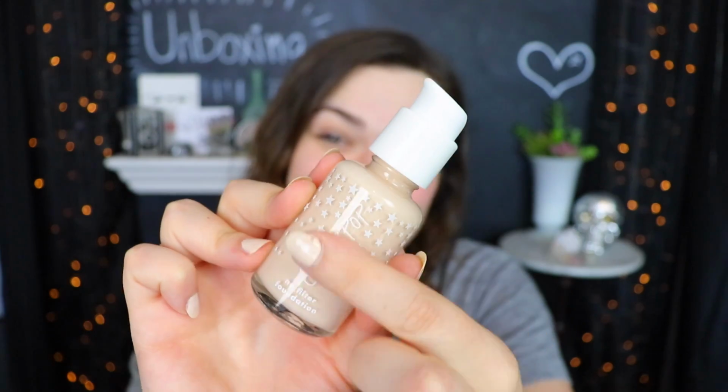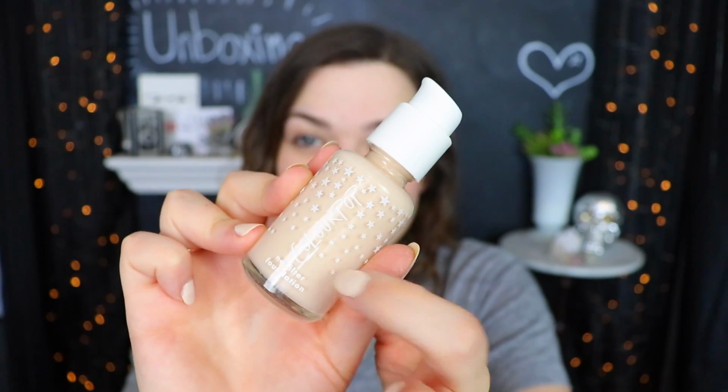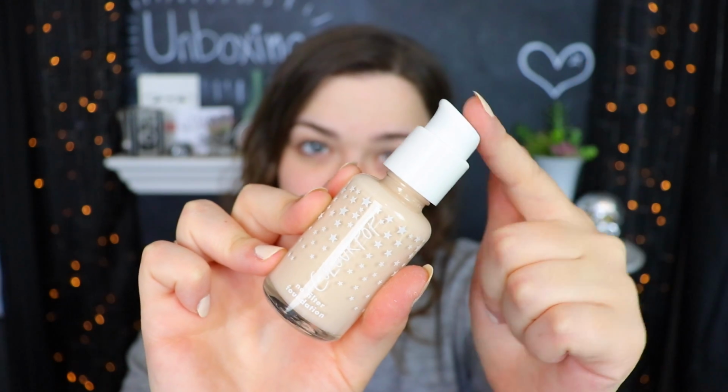And here are my 4 boxes of ColourPop foundation. So I got Fair 15, Fair 20, Fair 30, and Light 45. Will any of these be a match to my skin tone? I don't know. Here's the packaging for the bottle. I think it's really, really cute. I like the little stars on it. I also like that this is a glass bottle and it does come with a pump that locks.